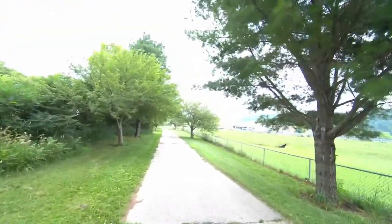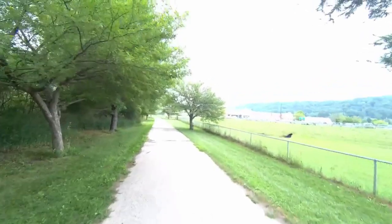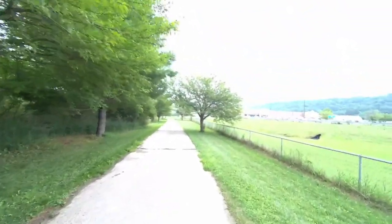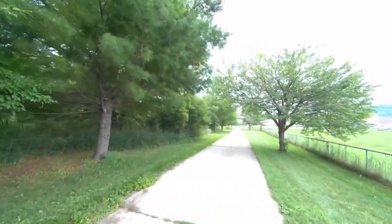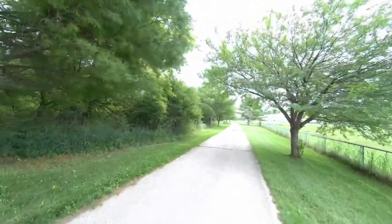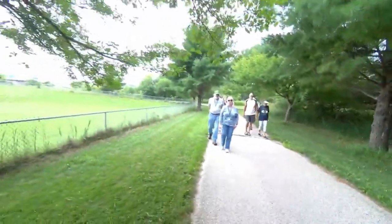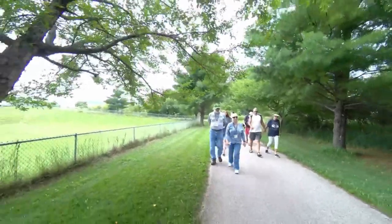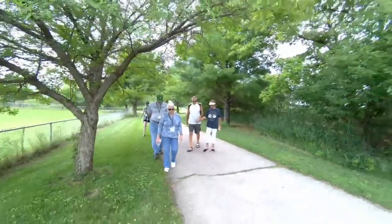And watch out for bicyclers too. Also, if you've got open toed shoes, it's best to stay out of the grass. Yes, the wild parts that are out here, even though it's mowed, the short stuff in the grass. So while we're walking here, we've got a biker coming. Move left.